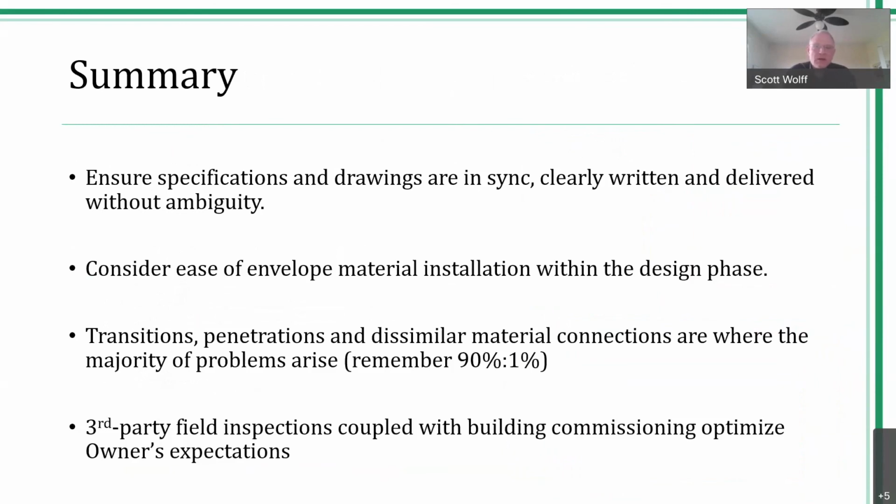We just want to make sure that the drawings and specs are in sync with their requirements and delivered without ambiguity. And do consider how easily the air barrier can be installed during the design phase. Just understand that the majority of problems with air barriers are really at the penetrations. The biggest objective, again, is to stop bulk air leakage and subsequent water infiltration, and certainly consider a third-party audit. It's not a bad thing.